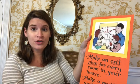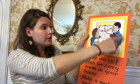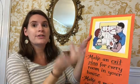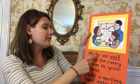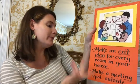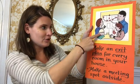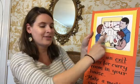Something that we do at school is we always have an exit plan for every classroom in the building. If there's a fire drill, which we do have once a month, you would have to go to a certain spot. So maybe you have a poster with the theme: make an exit plan for every room in your house. Make a meeting spot outside, and as you can see, it's a family discussing their plan.